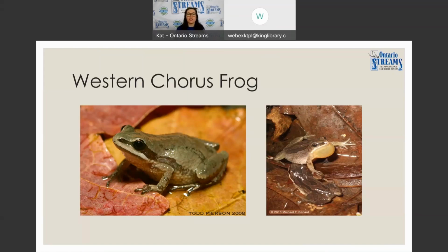And their little frog call sounds sort of like a fingernail on a comb. And I'll show you a video in just a second.